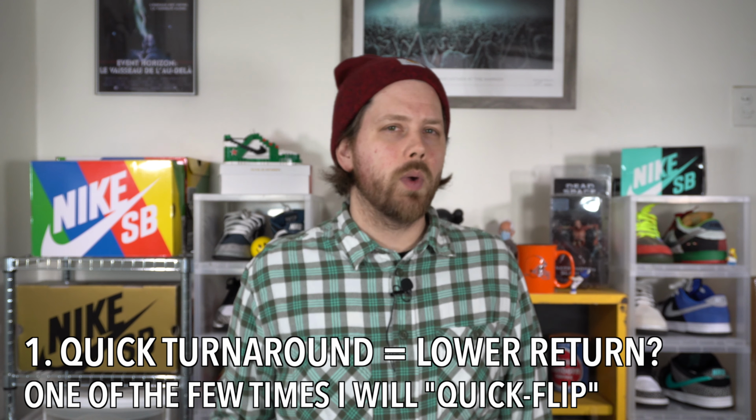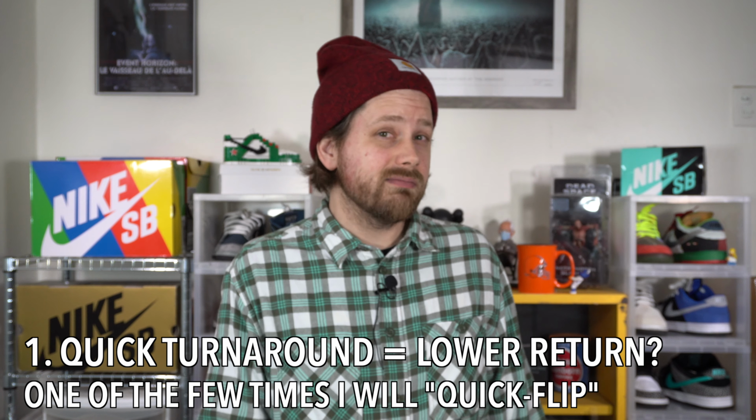usually do. And take that with a grain of salt, because these boxes aren't much hard work. They're not really work at all. But let's look over 3 key points that really factored into what this box ended up being. Number 1, quick turnaround equals lower return.